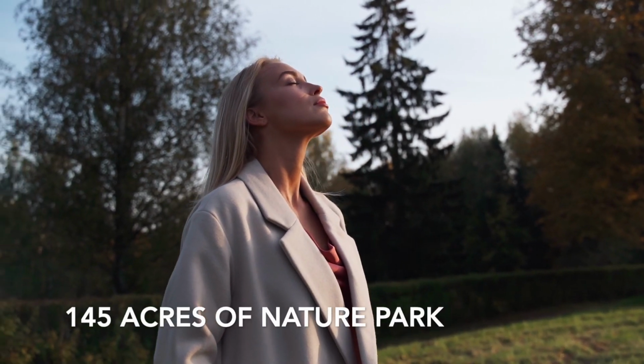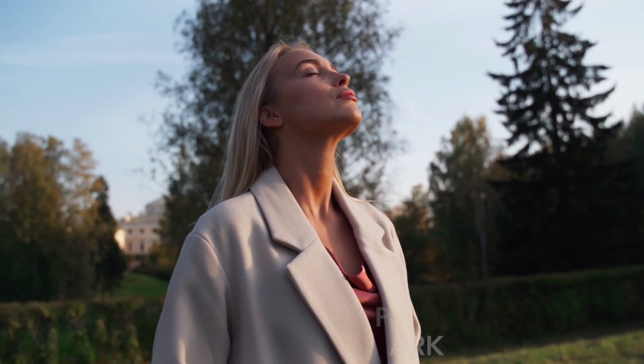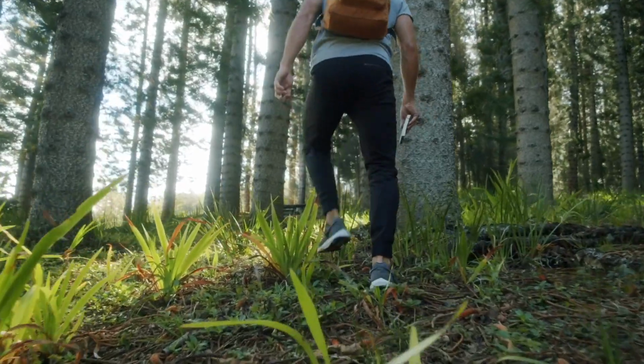Once Southvale goes live, you're looking at additional large amenities being added to this community as well, including a 145 acre nature park with walking trails and hiking trails. And the beautiful thing about all of these amenities is they are dedicated exclusively to the Southvale, Southbrooke, and Meadows residents. So you don't have to worry about whether you can get a game of pickleball or get into your pool. They're dedicated exclusively to you and your family.